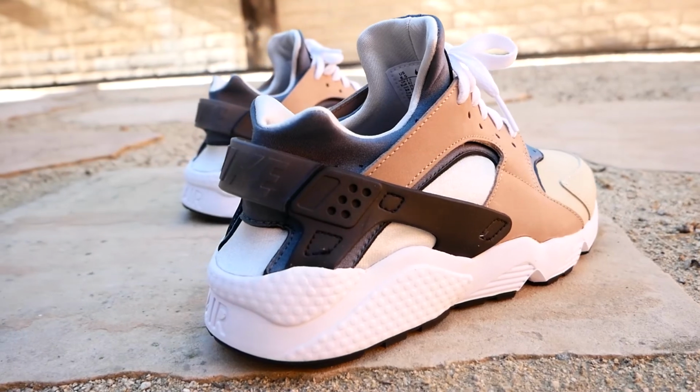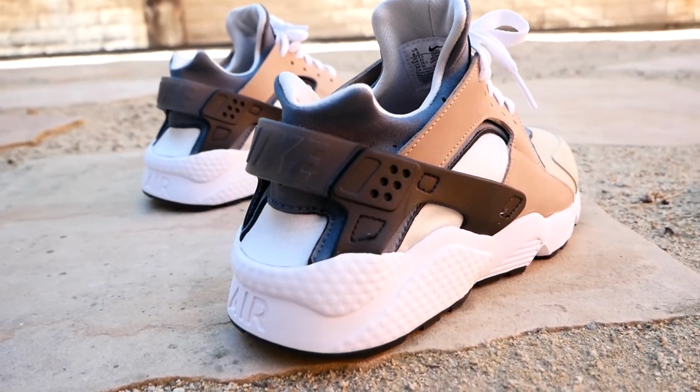Typically when a Nike shoe doesn't have a swoosh, all I can think of right now are like Jordans after the 7 no longer had the Nike branding and they kind of went off on their own. That kind of gives it its own kind of exclusive and special appeal, and I think just adds on to this shoe specifically.